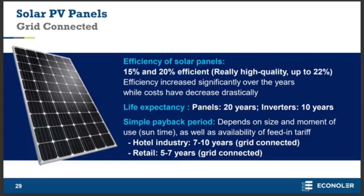Then for solar PV panels, typically solar panels will have an efficiency of about 15 to 20%, depending on the quality of the product. Some really high quality products will have efficiency up to 22%, and every year they're increasing these numbers while the costs are decreasing. So maybe you looked at a possible project 3 years ago, and it would be a good idea to reassess, because the costs are going down and the energy prices are going up. So maybe solar PV panels would be a good investment.